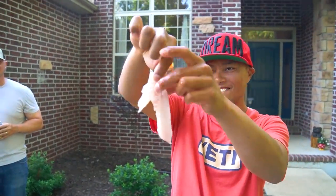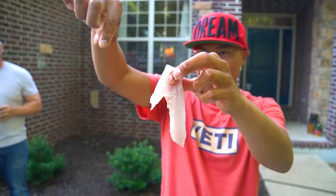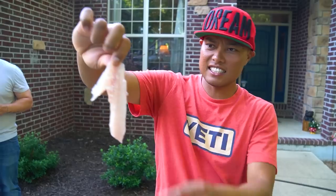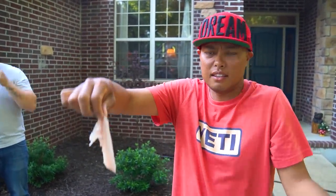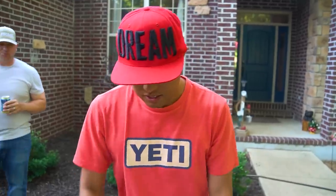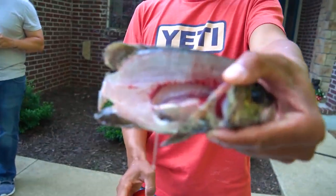Pro tip. Survival situation. You need to catch about 79 rock bass to feed your family. We caught like 10. That's solid. We did catch like a dozen. We just decided to keep them at the very tail end. Yeah, so that's pretty good. Hey, look. Man, clean as a whistle, bro.